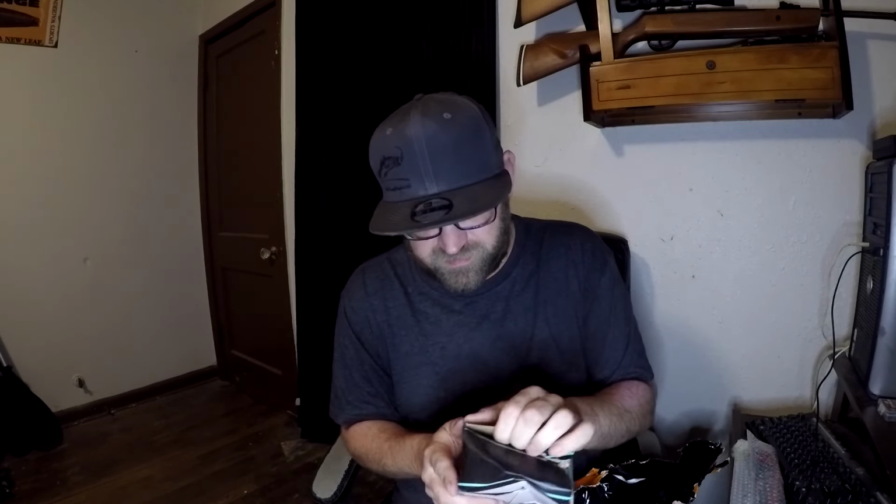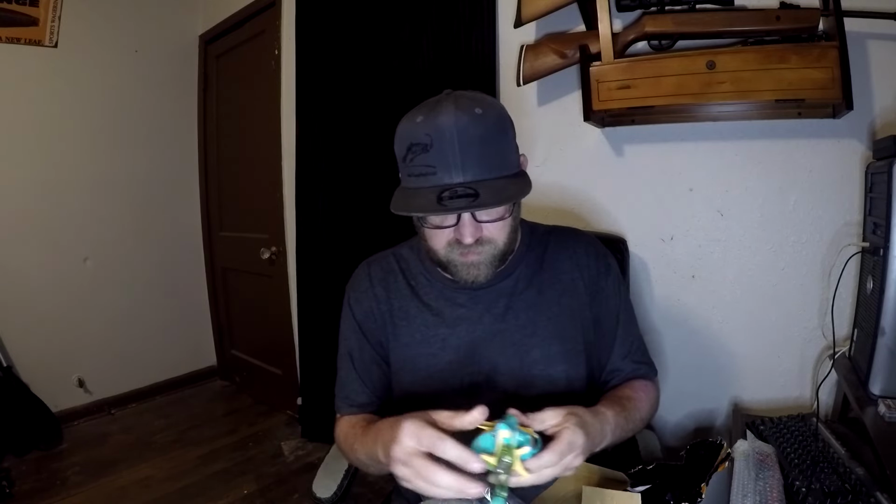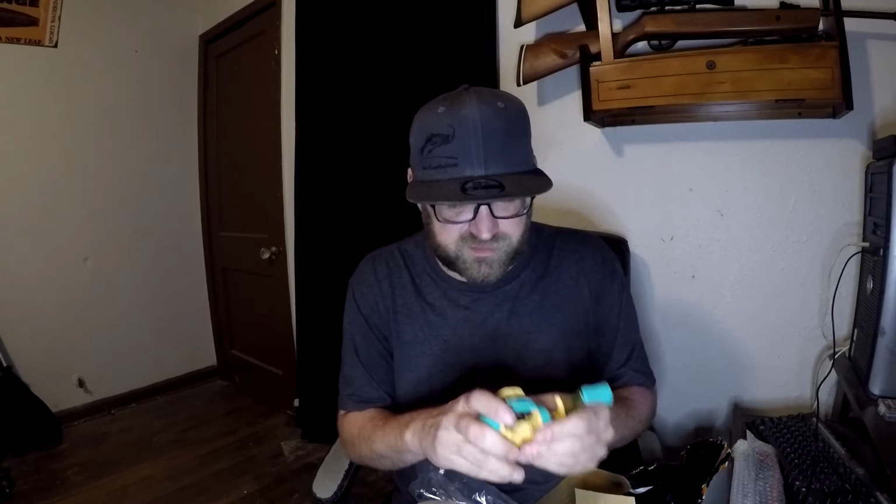Two rods, a smashed box with a reel in it. Can't blame Temu for that, because that would be a USPS thing. But there's the reel. Actually, it doesn't feel too bad. A little bit of looseness in the gears there, but it feels metal. Like, it feels better than an Abu Garcia Black Max.